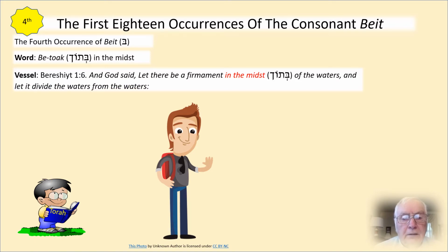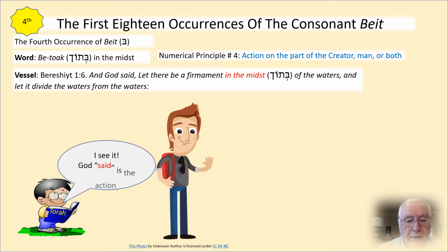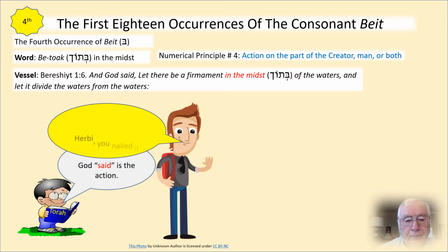And God said, let there be a firmament in the midst, betok, of the waters, and let it divide the waters from the waters. Numerical principle number 4, action on the part of the Creator, man, or both. I see it. God said is the action. Herbie, you nailed it again.